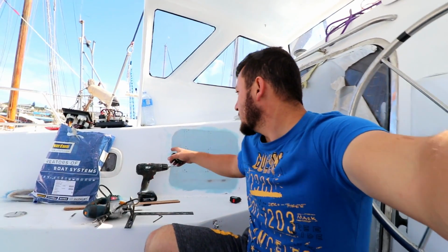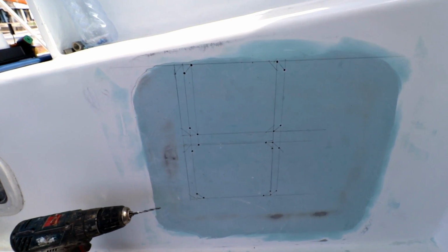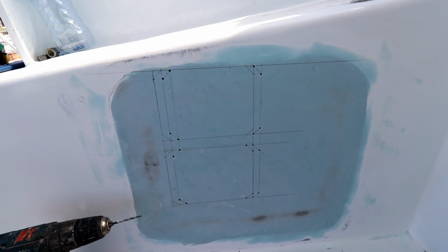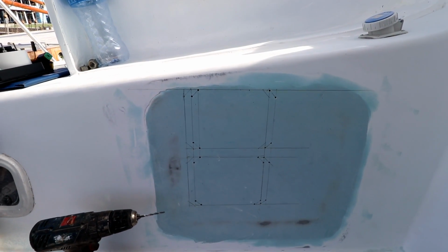Let's get to it. I've just marked it out. Drilled a couple of holes in the corner. I'm not sure where the templates are for these things. I know it's somewhere, but with all the rearranging and packing and the boat's kind of tight, I must have lost the template, so I just measured out the box. Drilled a couple of holes in the corner and then gonna cut it out with a jigsaw.